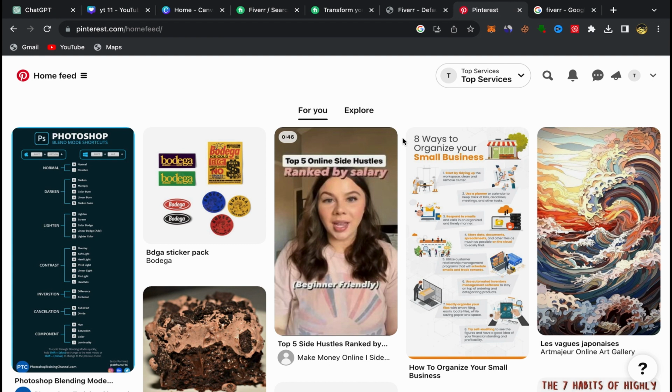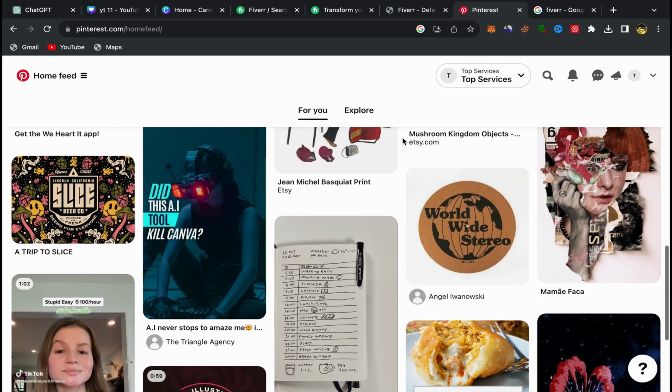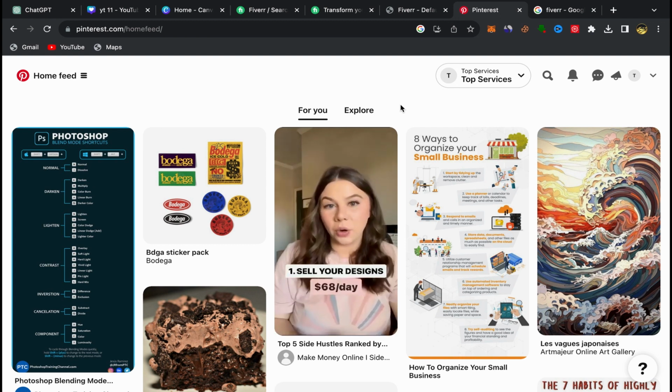For people who are new to Pinterest, if you don't have an account on Pinterest, go to Google, search for Pinterest, sign up by using your email address. The sign up process is super easy and simple. You just need to use your email address. After you finish, this will be your home page and you should have an account like this one, okay? And make sure to choose business account, not personal account. You need to open business account, okay?